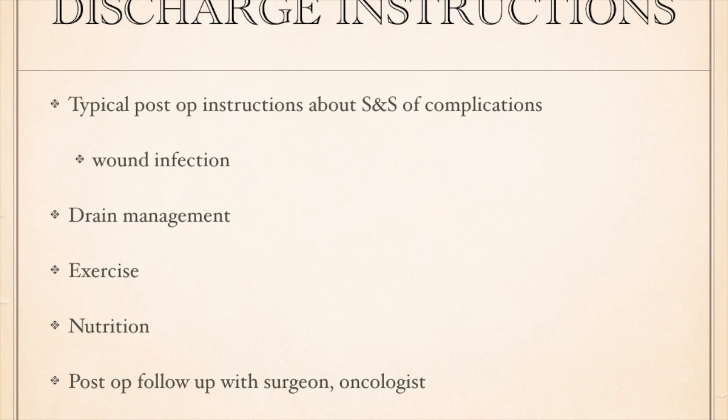And an oncologist is usually in place prior to surgical procedures, but we want to make sure that they have the follow-up care so that the plan can be implemented as soon as the surgeon says, yes, you're good to go, let's get started. And then we reiterate what the oncologist and the surgeon has discussed with the patient at the bedside.